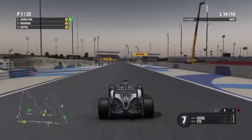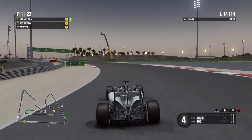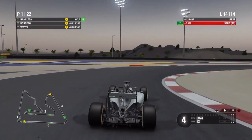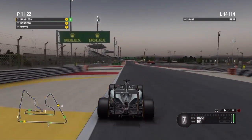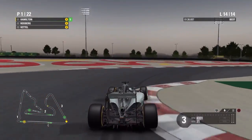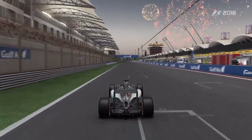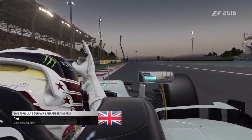Lewis Hamilton. Final straightaway, approaching the final turn. And off the corner, Lewis Hamilton on the pole dominated the weekend, and he will score the victory here in Bahrain. And the fireworks in the air, and Lewis Hamilton wins in dominating fashion. What a win!